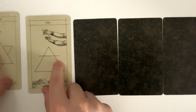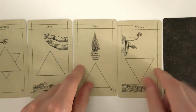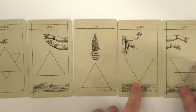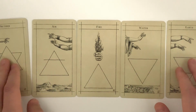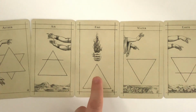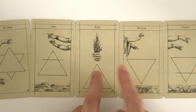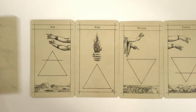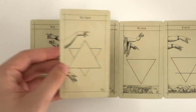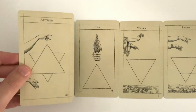These cards, though, are the first ones in the deck. And these are our materia prima, our classic elements. Now, right off the bat, you can see that one of these cards is a little bit subversive in its illustration, and that is fire here in the center. We have all these hands reaching away from it, which is very cool, except for Aether, which breaks the mold and has hands coming in the opposite direction.